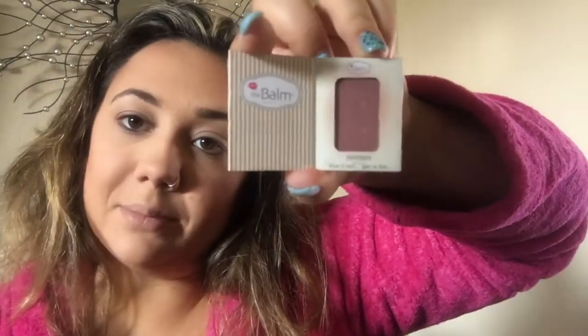On to my blush now. I don't always wear blush. I don't like a lot of blushes, so you won't see me wearing them. I don't like bright pink or anything like that, or deep red or anything. But I got this in my Ipsy bag again. It's from theBalm, and it's just this teeny, this is the Balm Pinstripe blush.